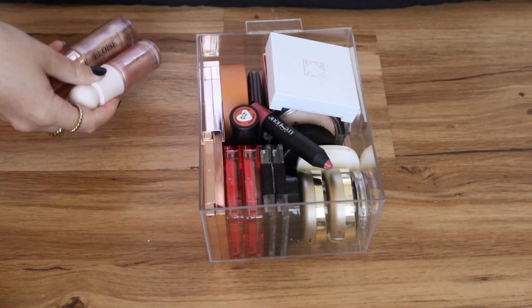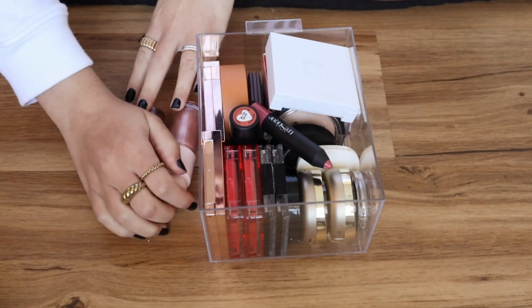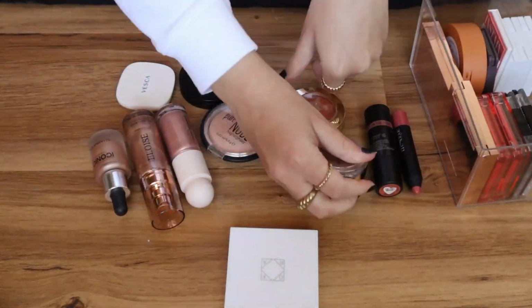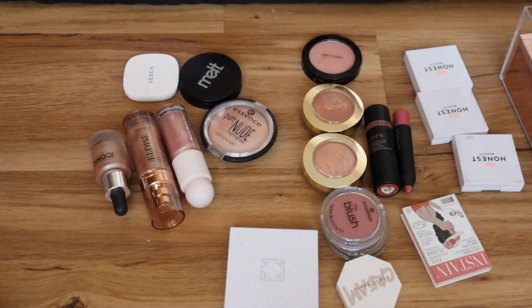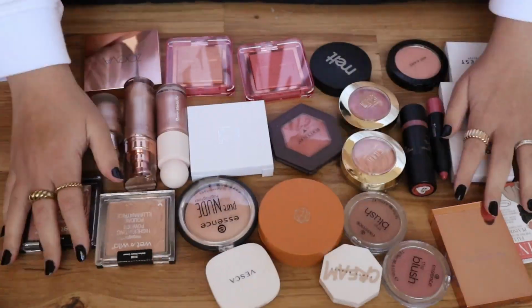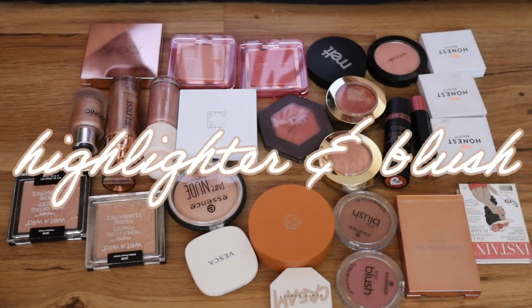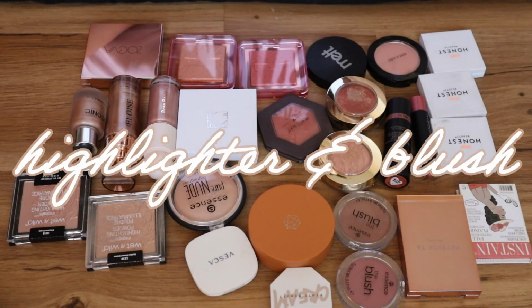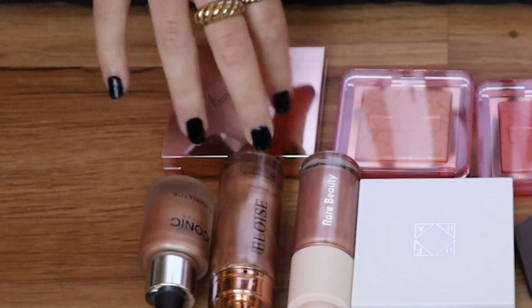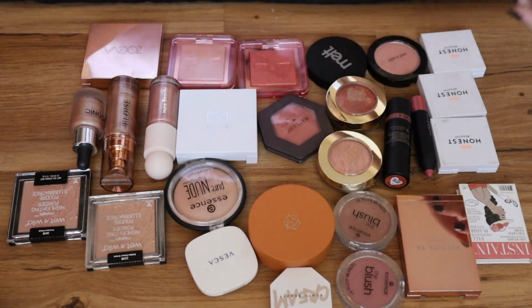Next I'm going to declutter my highlighters and blushes. So let me just go ahead and take everything out. These are all the highlighters, blush lighters, blushes, lots of glowy things, honestly. So where should I start? I guess I'll naturally start with the highlighters first.